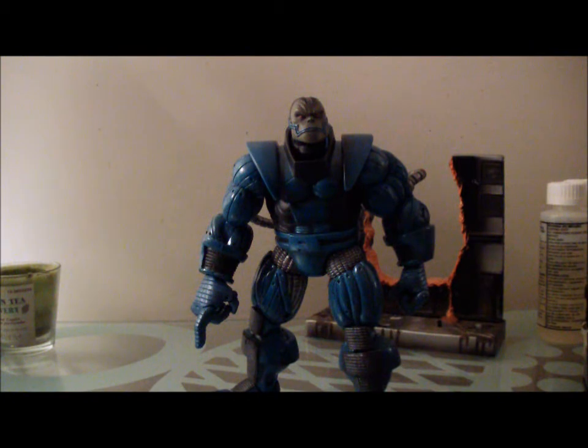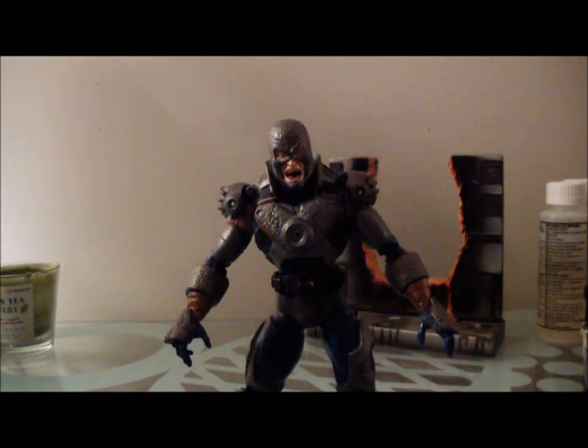And so that's Apocalypse. I'll show you number 8. Number 8 is Avalanche, who is a villain of the X-Men, and he's also a team member of the Brotherhood. I honestly don't know anything about Avalanche. I don't know his name or his history or anything. I just like how his figure looked.